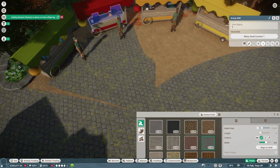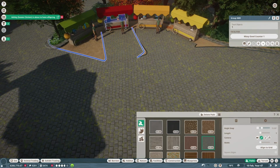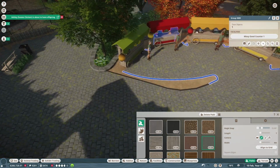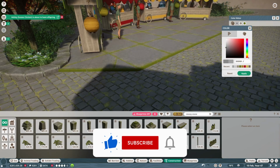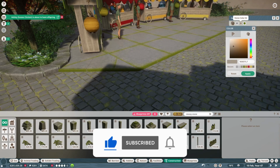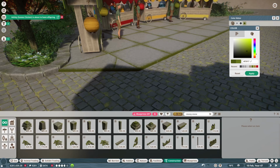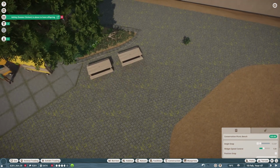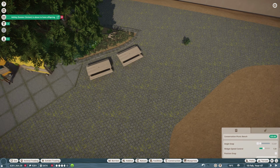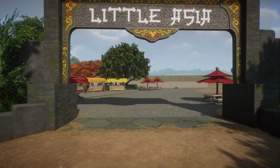This was a little bit of a challenge, but we did get there in the end. And because it doesn't look particularly great, I will be having to cover it up with some building pieces. To that end, I ended up using some more mossy stone pieces, and I will just be recoloring those to get as close to the path colors as possible. It creates a nice plaza that people can go into right away as they enter this section. A few more tables down here so that guests can take a rest since they've walked all the way here, and little Asia is ready for its first guest.